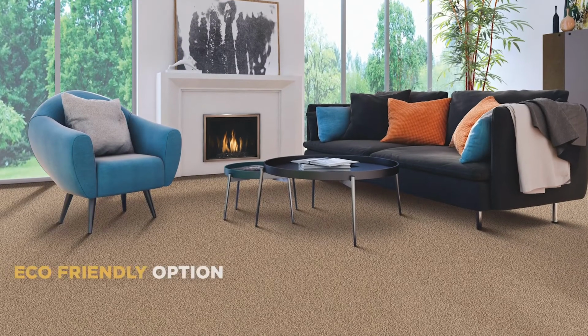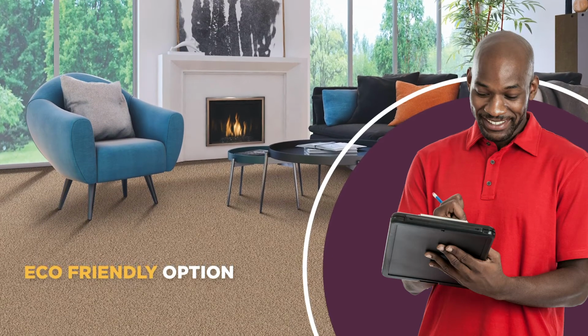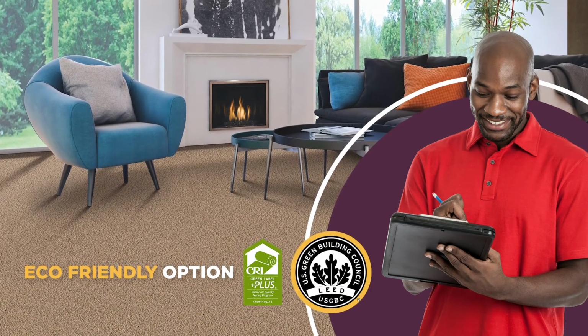Innovia is excellent for the environment. It has natural-based fibers made from renewable plant-based ingredients. Innovia qualifies for LEED points in several categories, and it has the Carpet and Rug Institute's Green Label Plus certification for indoor air quality.